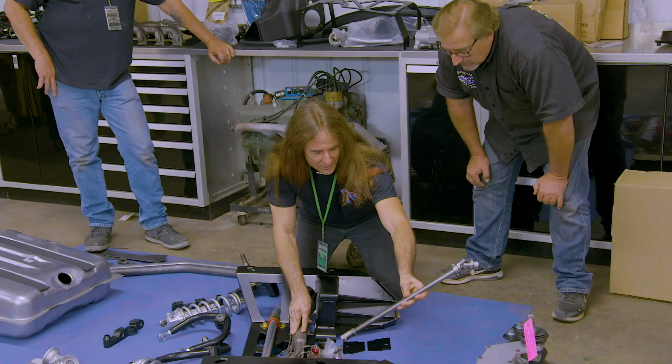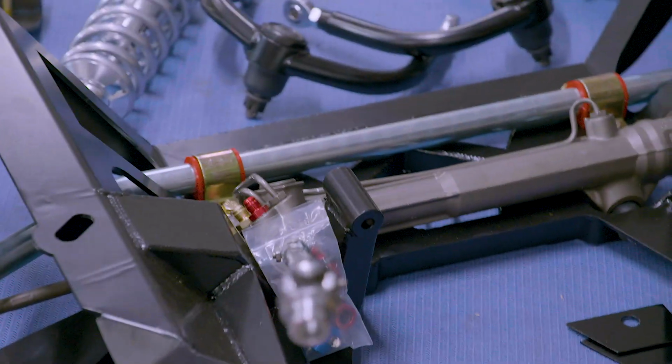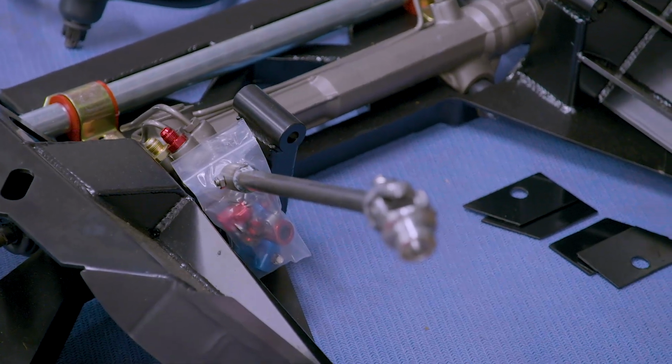To fit. This is going to go right on the rack and pinion. Use a stock OEM. Beautiful. We've got quite a few different aspects of this covered now, so I think this is going to be as close to painless an install as one could hope for.